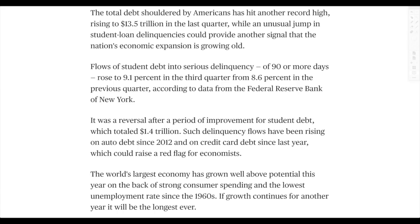The total debt shouldered by Americans has hit another record high, rising to $13.5 trillion in the last quarter, while an unusual jump in student loan delinquencies could provide another signal that the nation's economic expansion is growing old. Flows of student debt into serious delinquency, that's over 90 days, rose to 9% in the third quarter, and that shows us that this is even impacting the student debt. It's not just credit cards, it's not just mortgages, it's not just subprime, it's every single level.